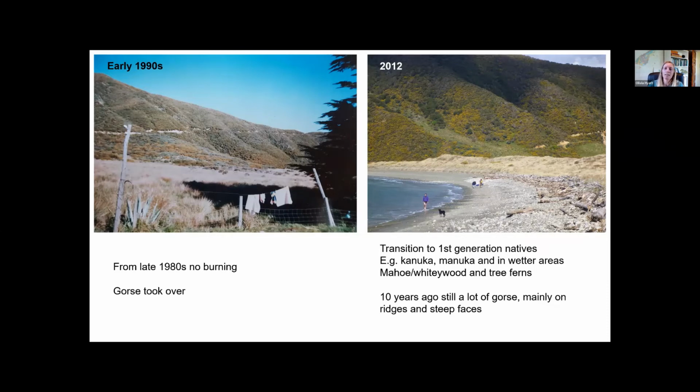But slowly through the late 90s and the early 2000s, more and more native bush came up. So particularly Kānuka and Mānuka, and in some of the wetter and shadier areas, there was mahoe and wheriko and some tree ferns that came through. And so as the Mānuka and Kānuka in particular came up through the gorse and started to flower, we started getting bellbirds coming in. So definitely the whole thing changed.